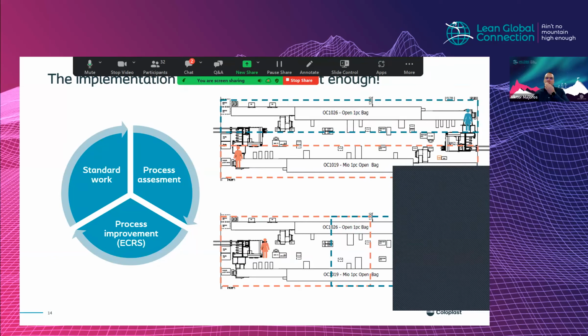And it's really important in the future for the operators to work in close cooperation with each other. For example, when they have some breaks, they can help each other. So one operator will stay in that cell.